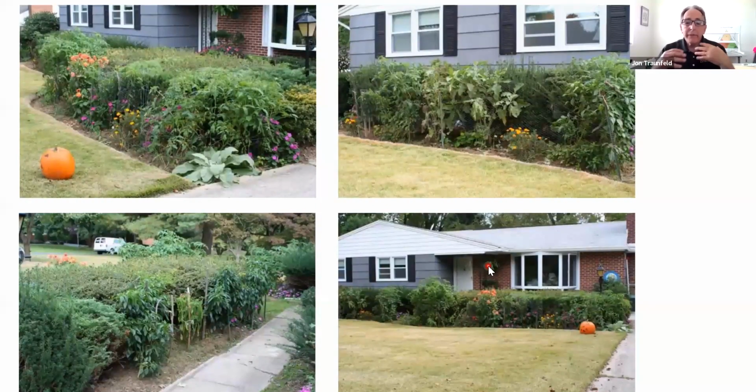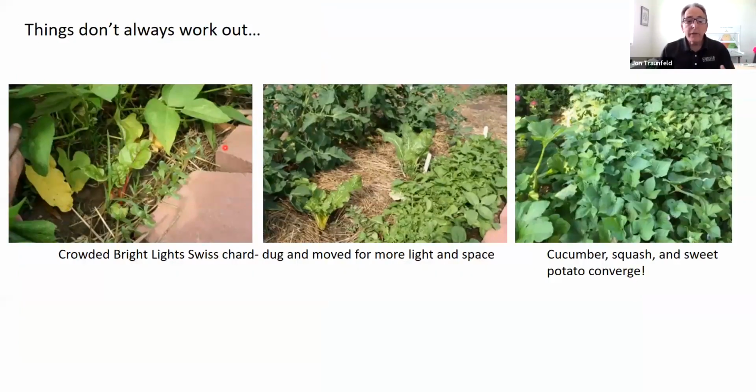And I would be remiss if I didn't include an example of edible landscaping. This is another neighbor of mine who just removed some foundation plants and planted a variety of vegetables. There are eggplant plants, pepper, basil, different flowers and herbs all along the front of the house and the walkways. Really a nice job. Interplanting doesn't always work out.